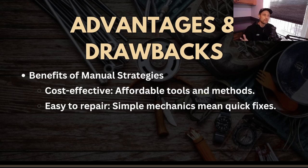And of course, the advantage potentially for a manual or hands-on tool is that they're cost effective. They're going to be more affordable, and easier to pick up. Even used options can be found either on eBay or at a local thrift store. So they're cost effective to get.